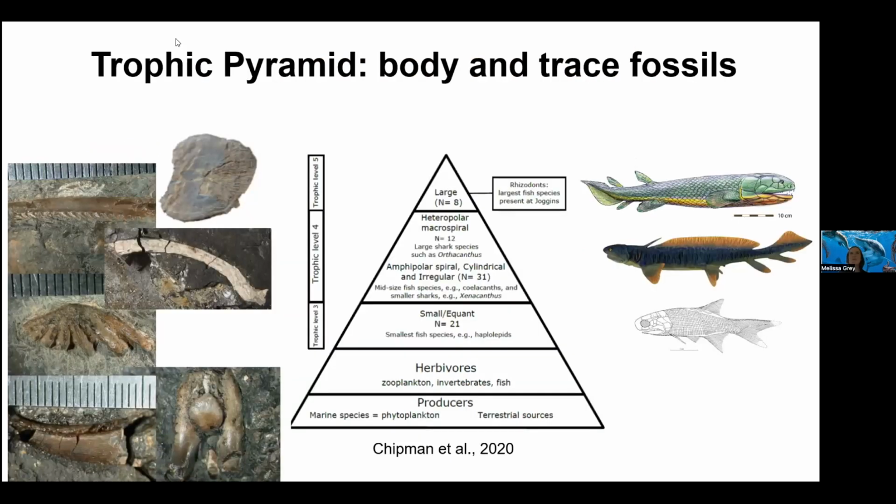So we really knew prior to Max's work what fish species were here based on David Carpenter's research in 2015. And so he did a really nice job of establishing the fish community and what there was at the UNESCO World Heritage Site. This was, of course, based on body fossils.